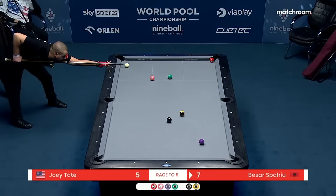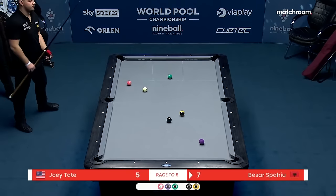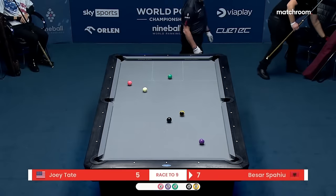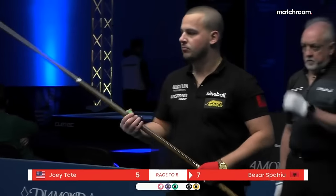Doesn't look to aim rail first. Good roll. I thought with rail first, as thick as he could on the three, he could easily bring it to center table.